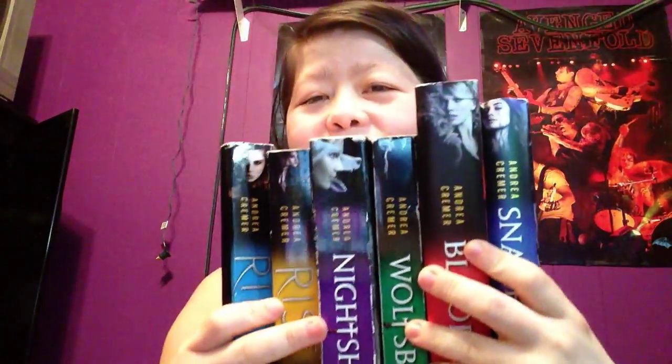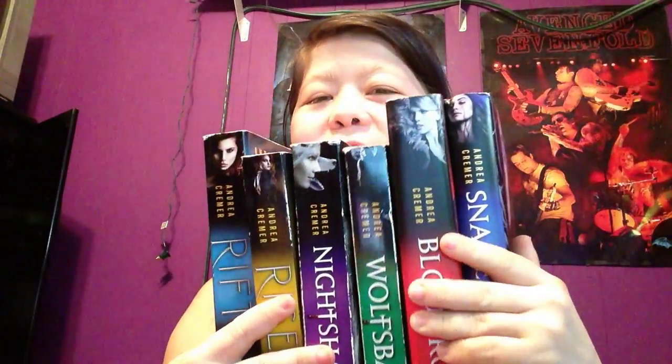The next set of books is the Nightshade series by Andrea Kramer. Obviously, I have read all of these already. I love this series, and I'm excited for the next book to come out. So, yeah, those have all been read. So, yeah, that was the first shelf. I think actually, technically, that was the second shelf on my bookshelf, but that's the first group I grabbed.